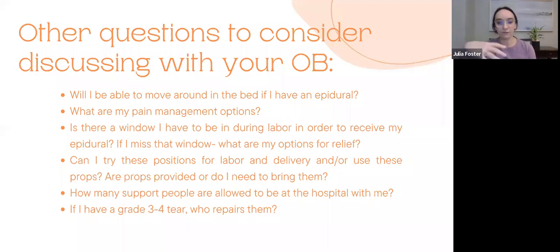Can I try these different positions that I learned about here today in labor and delivery, or use these props? Are these props already provided at the hospital, or do I need to bring them myself? How many support people are allowed in the room with me? Can you bring a doula if you have a doula? Can you bring a partner? Can you bring both? And then also, if you do end up having a grade 3 or a grade 4 tear, who repairs them? Are they done bedside, done in the OR, typically done by a urogynecologist, or done by your OBGYN? Those are all things to discuss before heading into the big day.